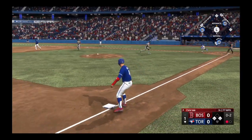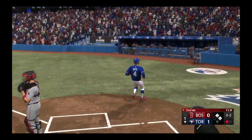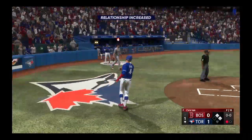And a swing and a line drive to right field. Base hit and a run in to score. Safe! And the Jays score first. It's one-zip.